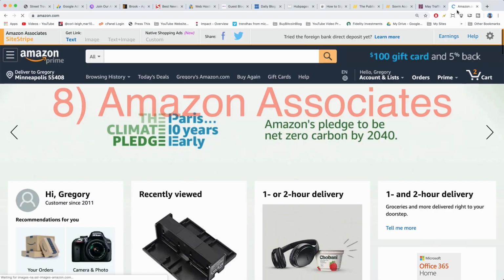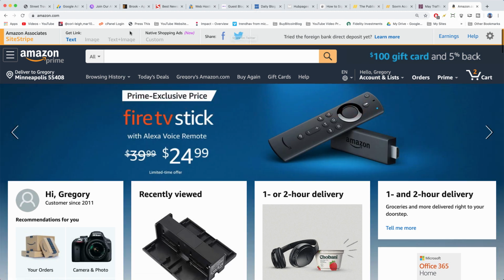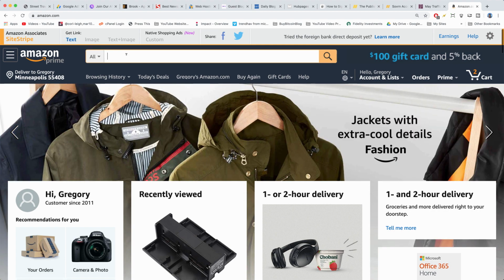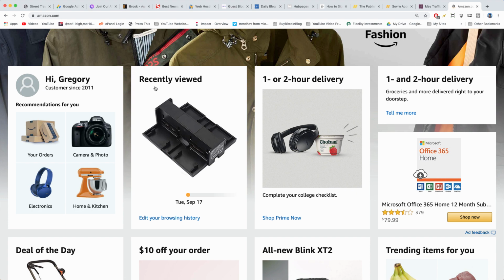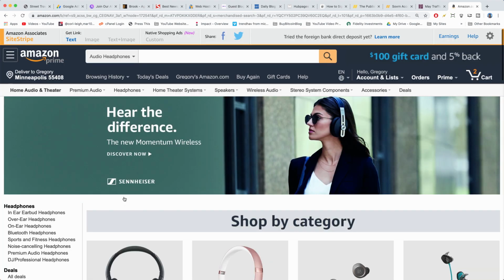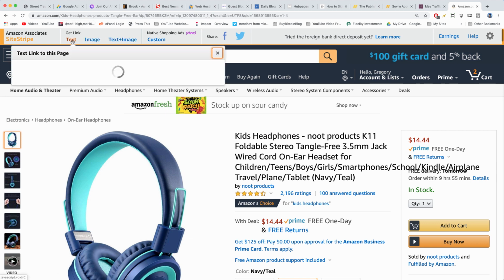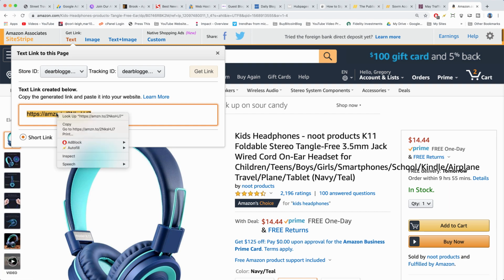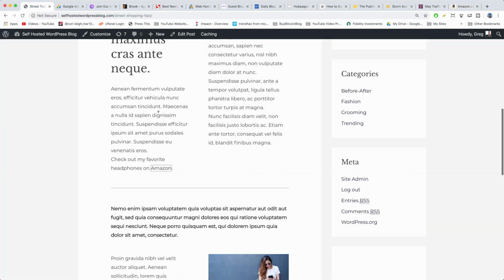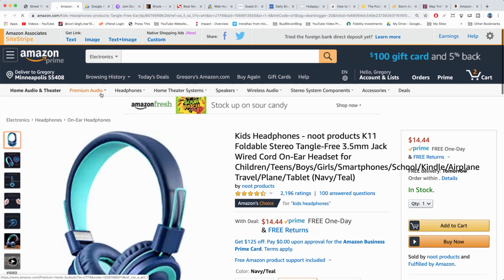Okay, so the eighth way to earn money blogging is using Amazon Associates. Once you sign up for Amazon Associates, which is free, you'll get this Amazon Associates site stripe. What that helps you do is, for any product you're looking at, for example these cool headphones, once you're on the product page itself, you can easily choose get link for text, image, or text plus image. I usually like text. So they give you this nice Amazon short link, which is customized to you as the marketer. I should probably make that link a different color, like orange or Google Blue, so it stands out. But now when one of your readers clicks on that link, we'll have successfully affiliate marketed to Amazon.